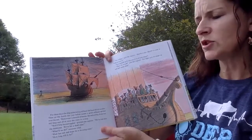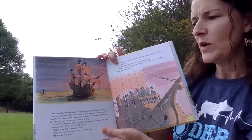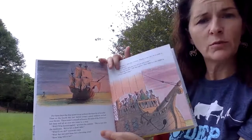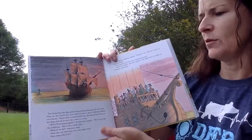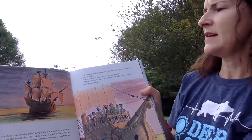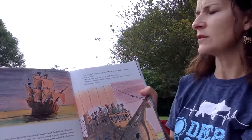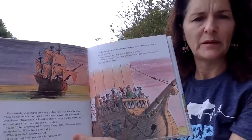"Well, I'll be hornswoggled," growled the old captain. "We've run into the doldrums. We've hit a dead calm." So the doldrums is when there's no air moving. "What'll we do?" someone cried. "Wait her out and hope for a favoring wind." "How long will it be?" "No telling," said the captain. "Maybe a day, maybe a week, or even a month." "In a month we'd run out of food and water." "That we would," said the captain. "But right now we might as well get some sleep," because it was sunset. So he said, "Go to bed. There's nothing we can do."